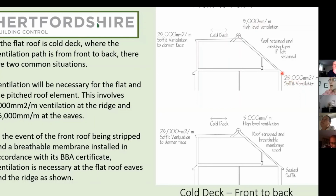That can cause quite a few problems because sometimes that soffit's tight against the wall, and it needs a little bit of forethought. And like I said earlier, if you start putting ventilated ridge tiles in there, you're virtually going to need four per metre to make the thing work. And I think that they're quite expensive to begin with. So it's something that needs to be checked out.